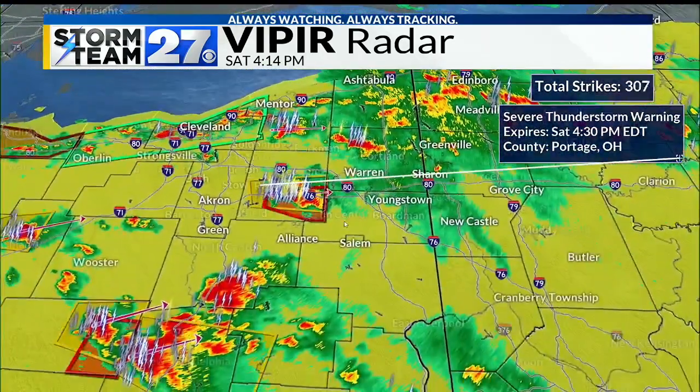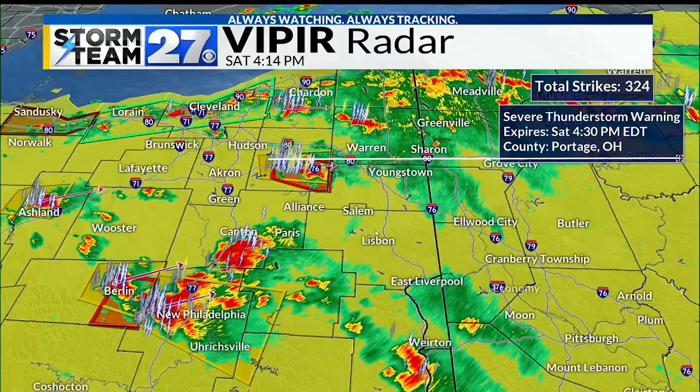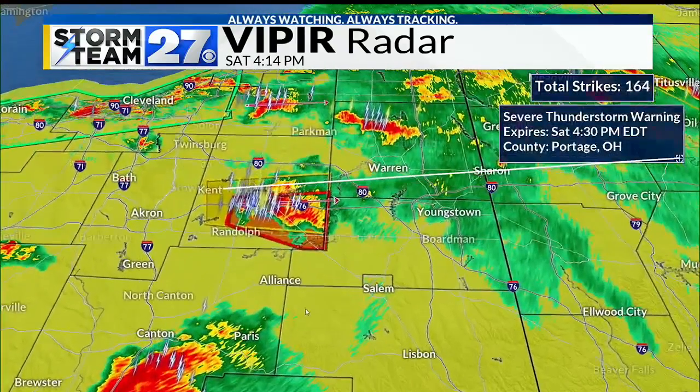And we've got some more weather activity to our south that, again, will miss the area, but Columbiana County, I do expect to see some showers and thunderstorms.